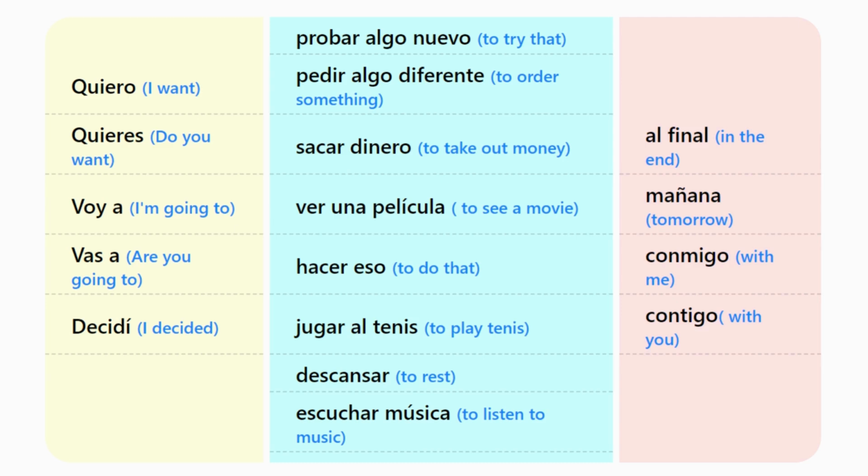Okay, let's try another one. I want. What's that? Quiero. I want to order something different. Quiero pedir algo diferente. I want to order something different tomorrow. Quiero pedir algo diferente mañana.